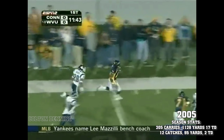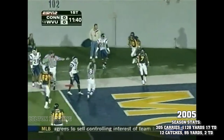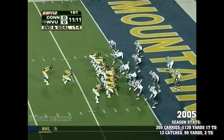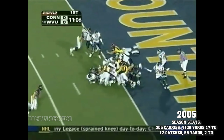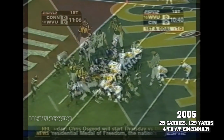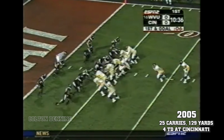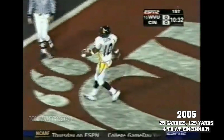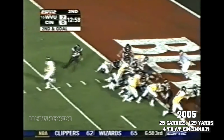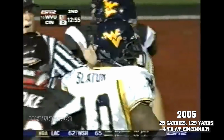Good downfield blocking, and Slaton will be marked out inside the 1. Slaton, a great example of a young man coming in, working hard, and getting a chance. With the dive, he's in. Touchdown. The Mountaineers at the 5-yard line on this opening possession of the game. And going in, standing up for the touchdown is Slaton. And Slaton leaps, and he's got his second touchdown here.